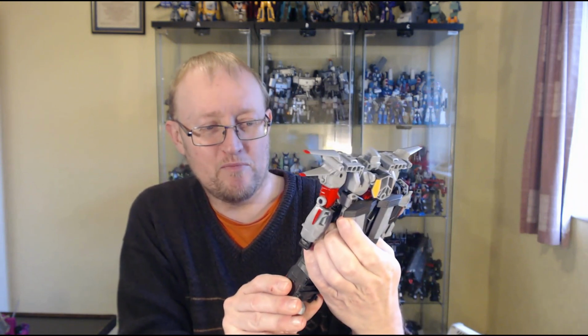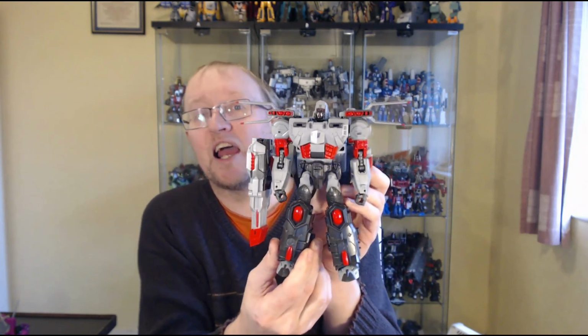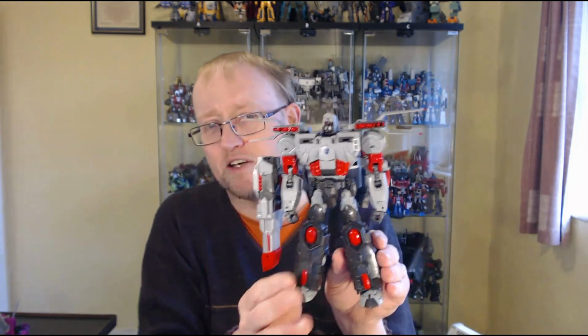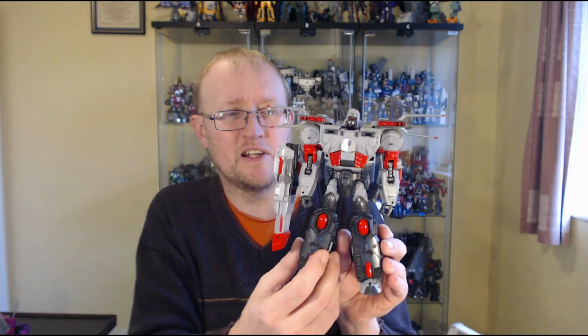So I wanted to get him. He's a Generation Select exclusive, but he is readily available. You can get hold of him through Kapow, and I know Kapow's still got this guy in stock. He's an amazing rework of a figure, and my only gripe is he's kind of small, because the Star Convoy figure is basically a Leader Class figure, so he's way bigger than this guy. If they'd upscaled this guy to a Leader Class, I probably would have liked it a lot more. But having him as a Voyager, he's a little bit small.